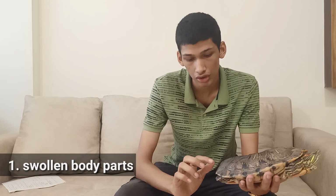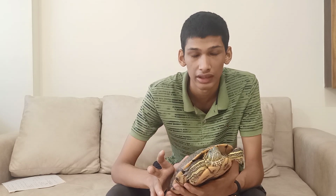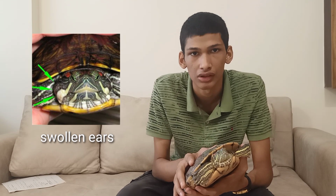So the first and the most important sign of a dying turtle is swollen parts of the body. Now the turtle could have swollen eyes, swollen ears, or swollen cloaca or the vent. Okay, so if your turtle has generally any part of their body swollen, it could be because of a tumor or a bacterial infection. Although the swollen eye thing is very common in turtles, and it is usually due to bad water quality, and it is when people don't change the water that frequently and bacteria builds up in that water and attacks the eyes of the turtle.